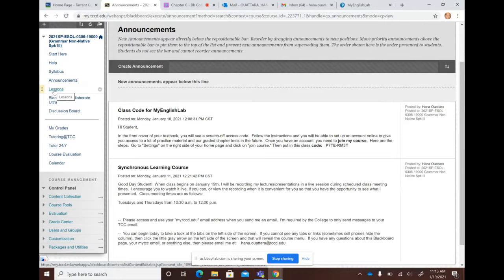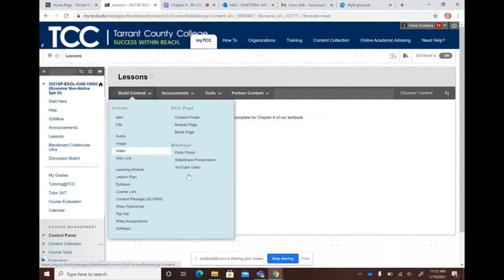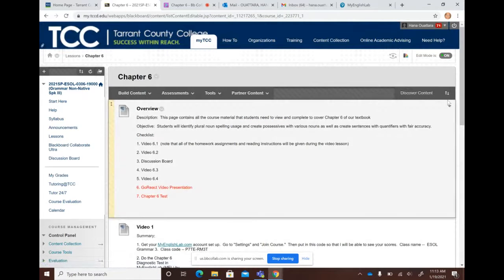And then let's go to the lesson folder, which is on the left side. Can you guys see my screen? Yes. Okay. So far I only have chapter 6 posted. There will be some more added as we go along. But chapter 6 is where we're starting this week.